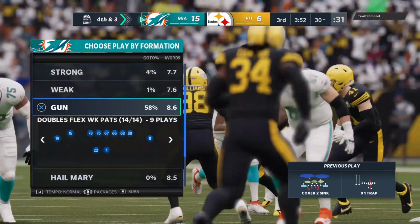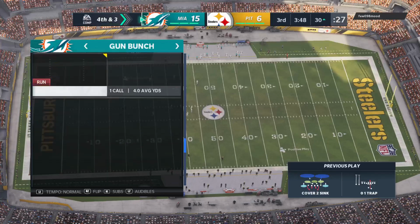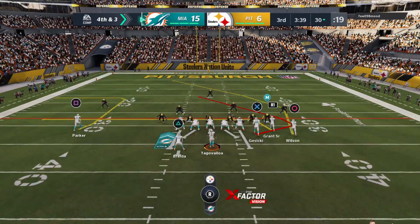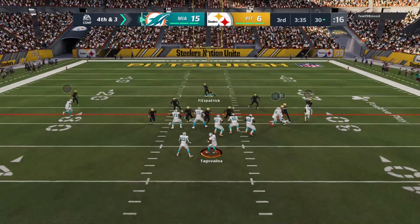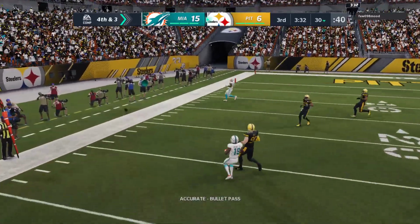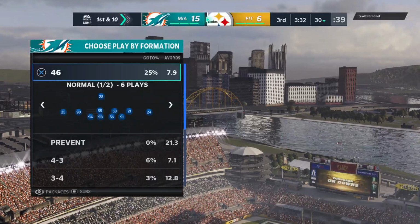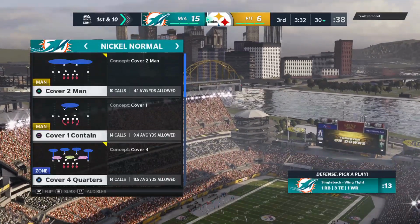It's now fourth down. It's a 47-yard field goal try from here, but instead they're going to opt to go for it on fourth down. They're going for it. Here's Tua with it. And that is going to be incomplete. The Dolphins can't convert on fourth down. And this Steeler defense able to come up with a stop.